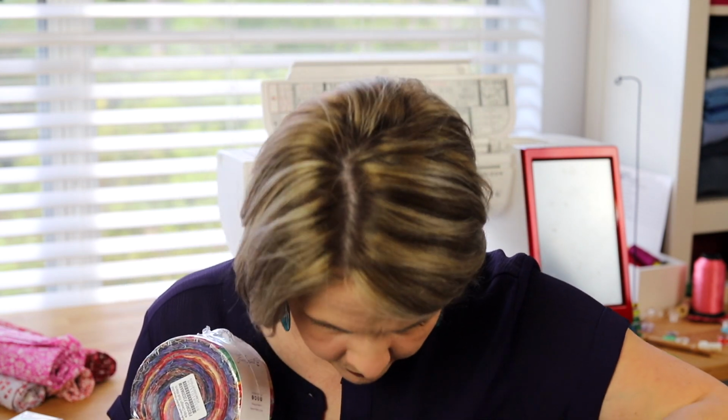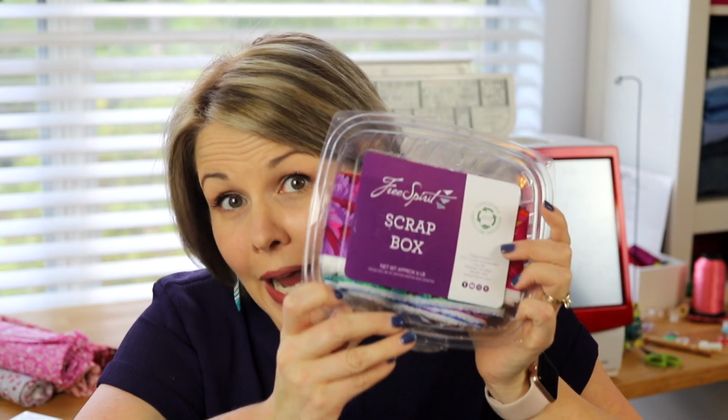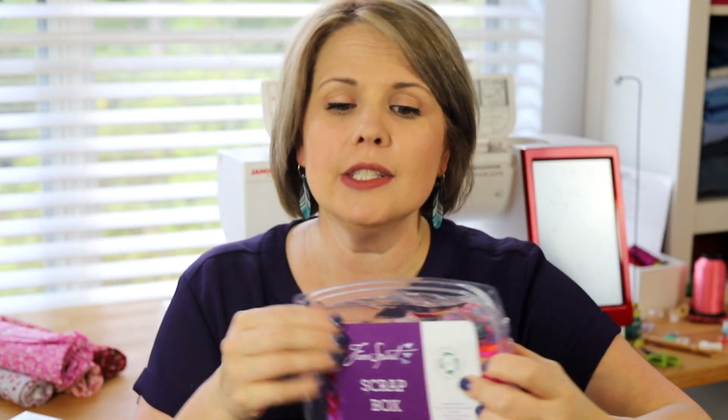He has a new fabric that's called Kaffe Fassett Collective. So I got the jelly roll in the Collective warm fabrics, and then somewhere in here, oh here, I got the bundle in the Collective cool fabrics. Oh no, this is my mystery bundle. I got this Kaffe Fassett scrap pack because they had on display this beautiful log cabin quilt that was made of all these little strips of Kaffe Fassett fabric going around and around and around, and who can resist that?